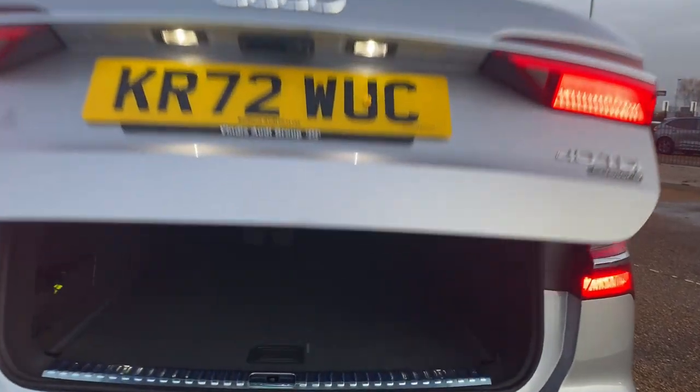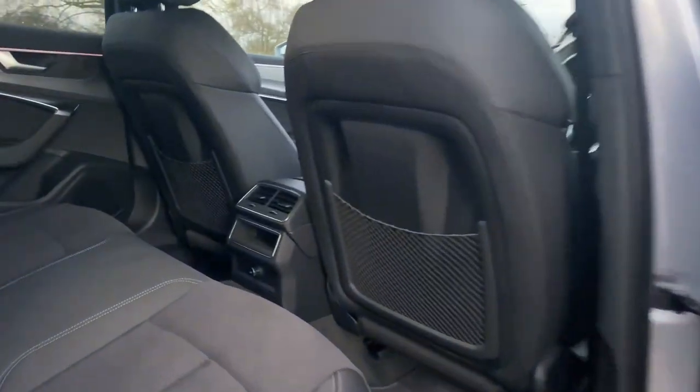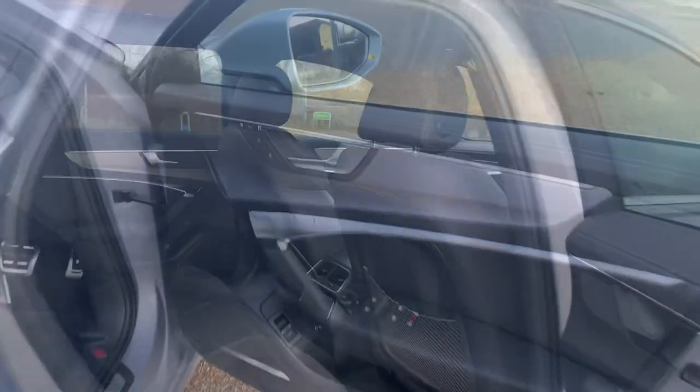The Audi A6 Avant is one of the most spacious cars we do. And as you can see by the boot space, there's plenty of room for any dogs, golf bags, pushchairs, or even work equipment. This A6 does come with the comfort and sound pack and parking assistance pack.